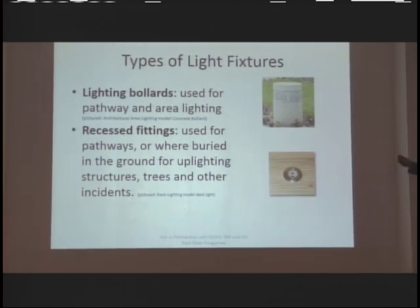These bollards here are the concrete ones that you see in parks, and you see all these artist concepts of how a new park is going to look. They're often featured. And then there's also recessed fittings, which are used for pathways. Sometimes they're buried in the ground for uplighting structures, trees, and other things. Problem is, they're uplighting. So if you do it right, that's great, but if you don't do it right, we're back to square one.